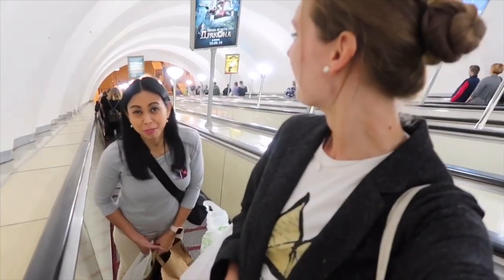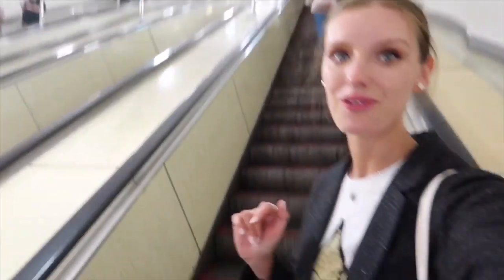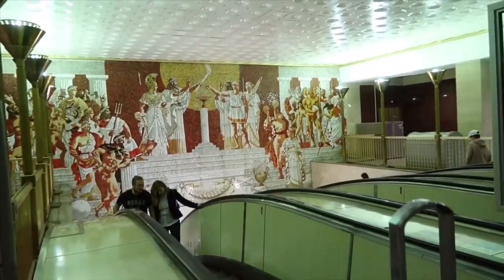How do you feel? Is it high? It is really steep. It's one of the longest escalators I've ever been on. Even for me, we are so high, and guys, there's still a way to go. Have a look, it's really, really, really long. Here are the gates, but I wanted to show you the mosaic. This is very beautiful. Let's go!